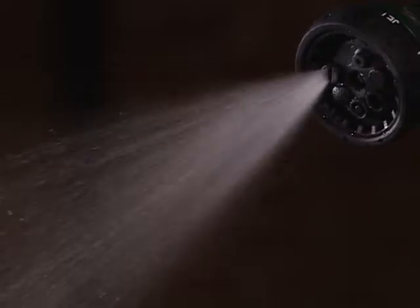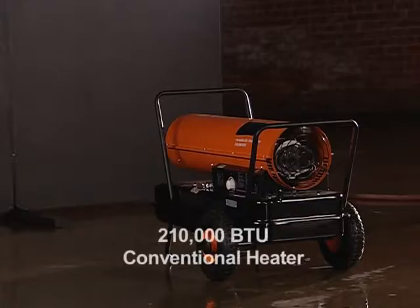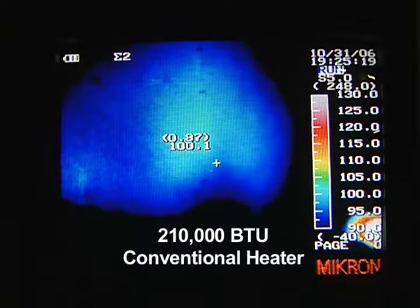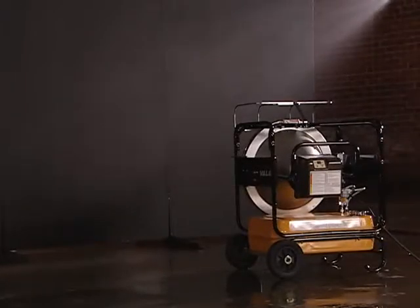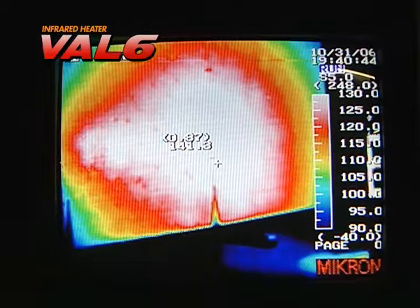Are there any heaters that can cut through a curtain of mist? We shall see the result with the conventional heaters and VAL6. With conventional heaters, heating abilities are further lost from that of misty conditions. But with our VAL6, wind or mist will not affect its heating capabilities, unlike other heaters we know of.